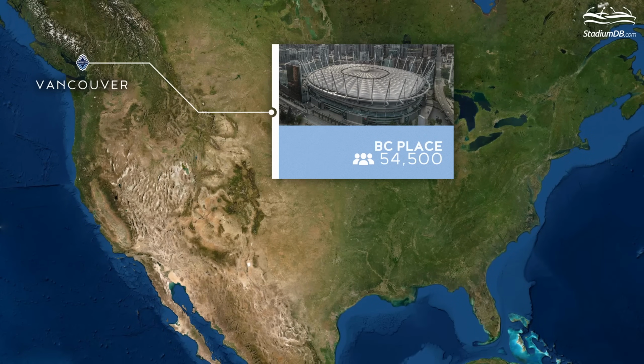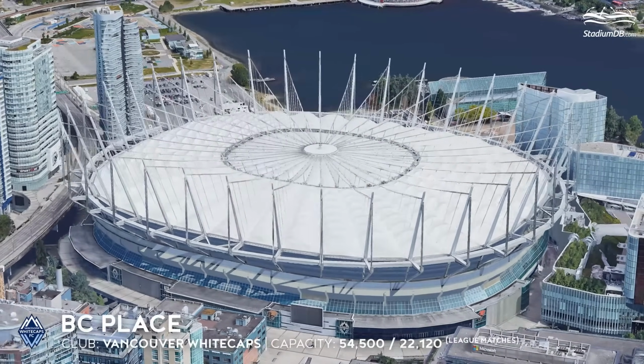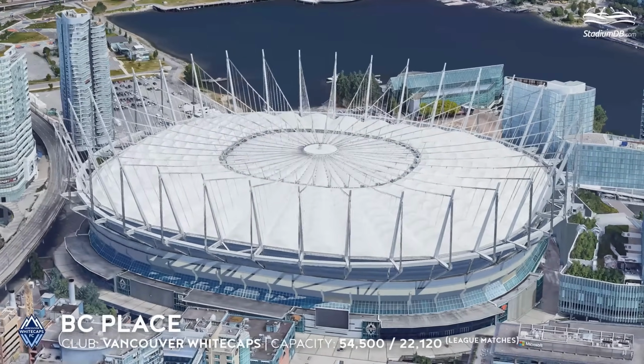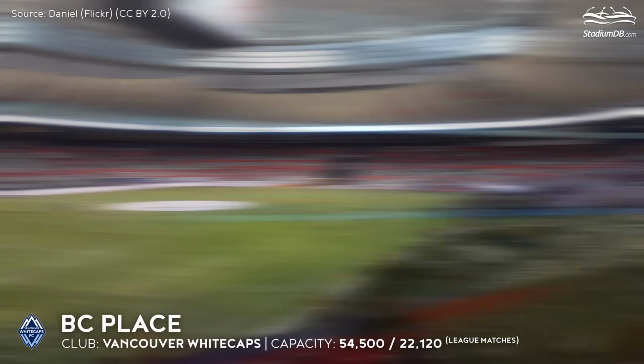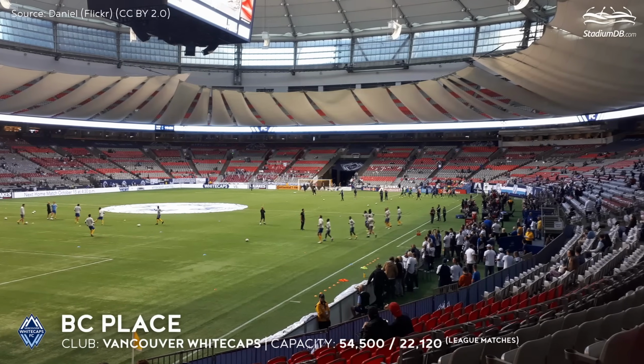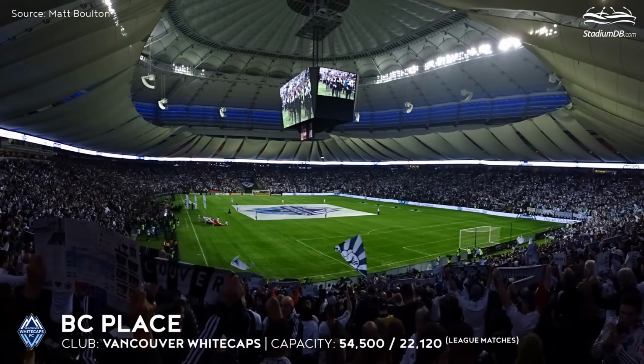BC Place. Capacity 54,500. Vancouver Whitecaps. After being converted to a retractable roof stadium, the Vancouver venue became the first arena to use curtains that mimic a canopy. This makes the stands appear more full when only part of them are open.